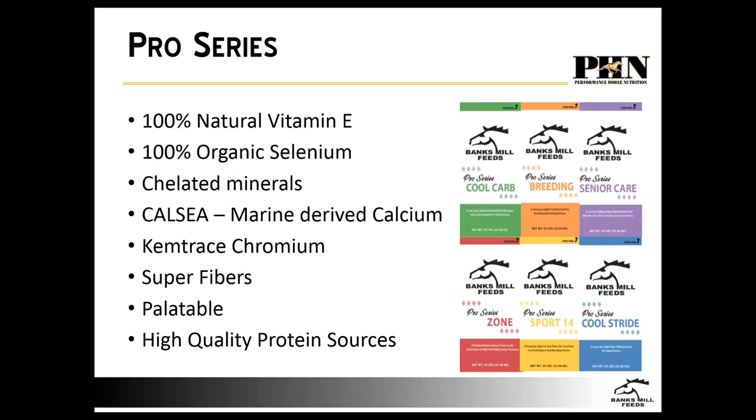Organic selenium, what we do is we take that rock type selenium that we've mined out of the ground, and we take a tiny, tiny plant, yeast, and we grow that yeast on that rock selenium, and that yeast absorbs the selenium, and then we feed the horse that yeast that is enhanced with that selenium. And that kind of leads me to the chelated minerals or organic minerals, and why are they important to horses?